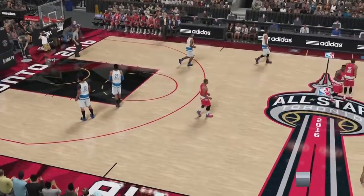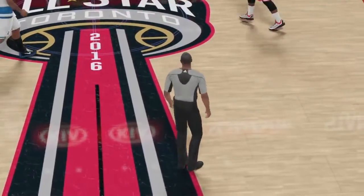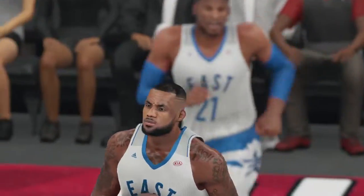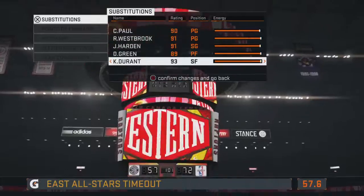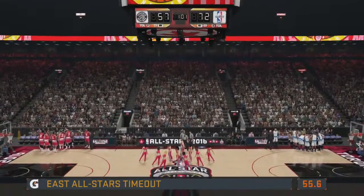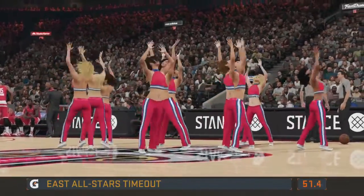DeMar DeRozan, he's checked in for the East. They've already picked up a number of fouls here, and they're in the penalty. Not a good sign. They need to focus on moving their feet, keeping their hands up, and defending without fouling. Timeout called, East All-Stars.